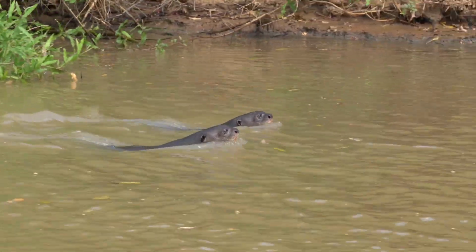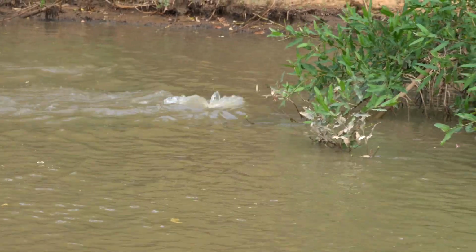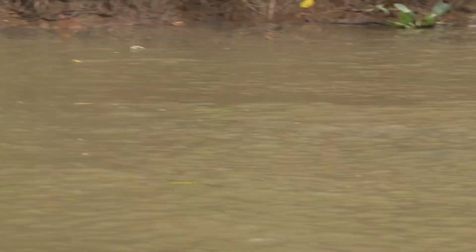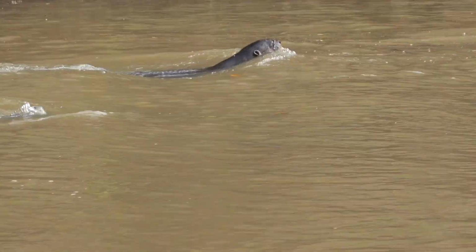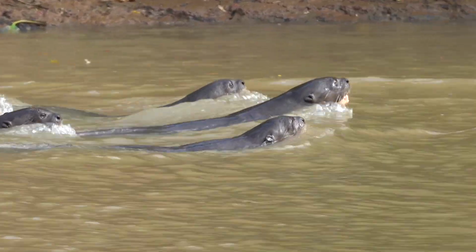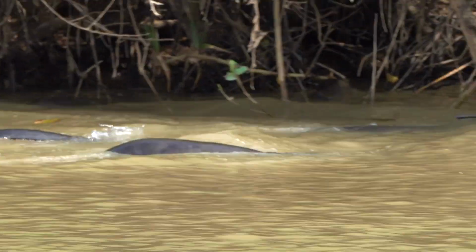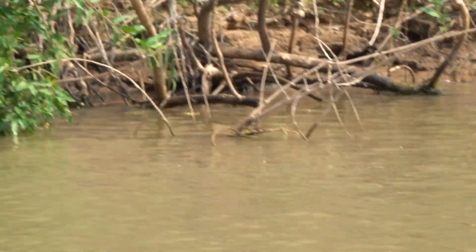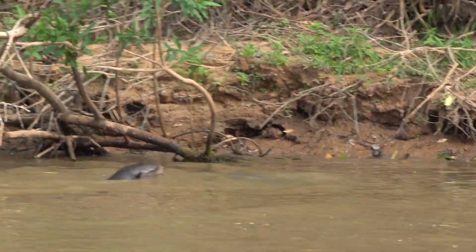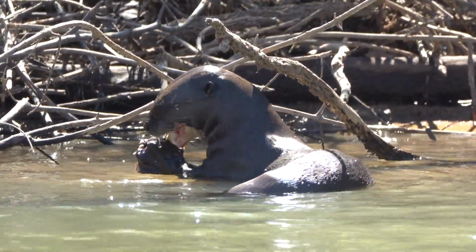The giant river otter, often referred to as the river wolf, is a species in the weasel family, the Mustelidae. It is endemic to South America. The giant otter is the world's largest otter and largest member of the Mustelidae family. It attains a length of up to 6 feet, 1.8 meters. The giant river otter only lives in three river systems, the Amazon, Orinoco, and La Plata. With a streamlined body and webbed feet, this otter is a great swimmer, well adapted to both terrestrial and freshwater environments.